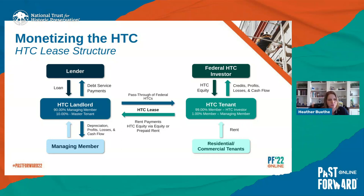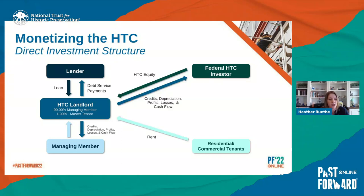Go to the next slide. The other option is to have the federal investor invest directly into the HTC landlord. Sometimes this is a little more difficult because, as part of the IRS requirements, the investor has to have a 99% interest in the landlord to get 99% of the credits. That is a big percentage that the project sometimes has a hard time giving up in their HTC landlord. But in this situation, the HTC landlord is the landlord for the residential and commercial tenants.